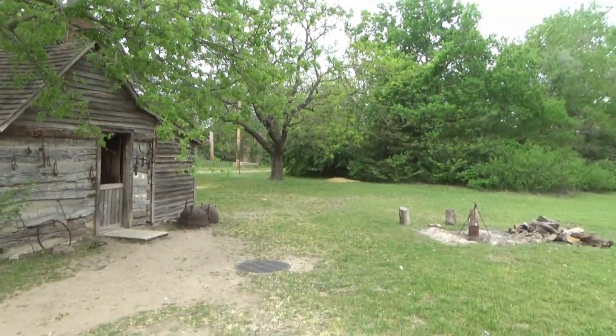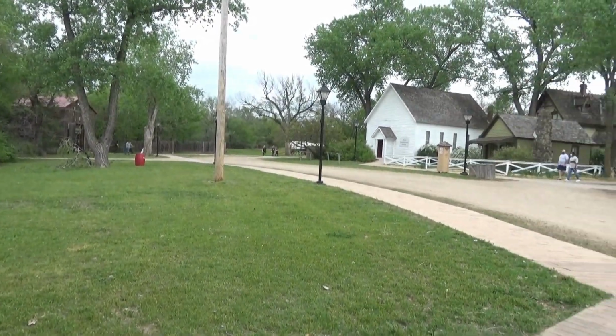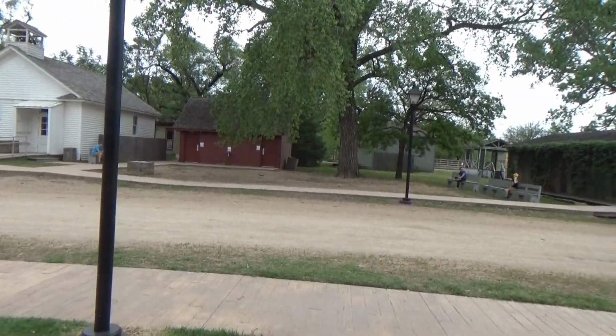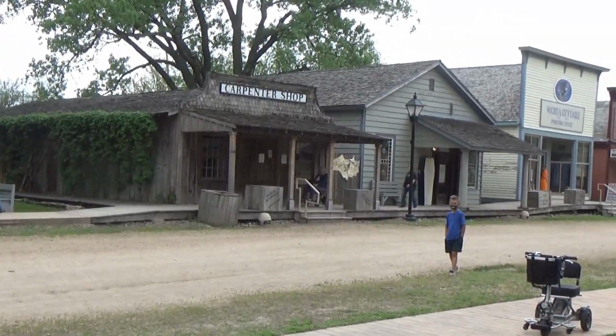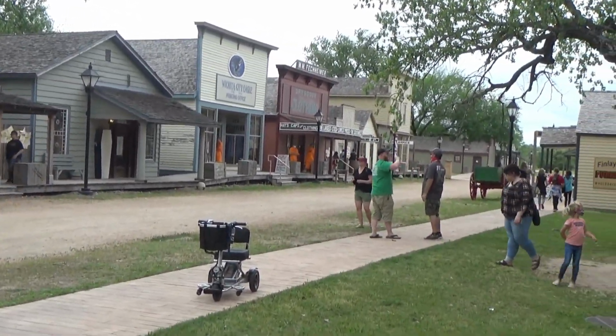Well, folks, this is nice. All these many buildings, and they are reasonably restored, but still retaining the old look to them. They've done a really good job here. I think you'd definitely like to spend an afternoon here. Good day, folks.